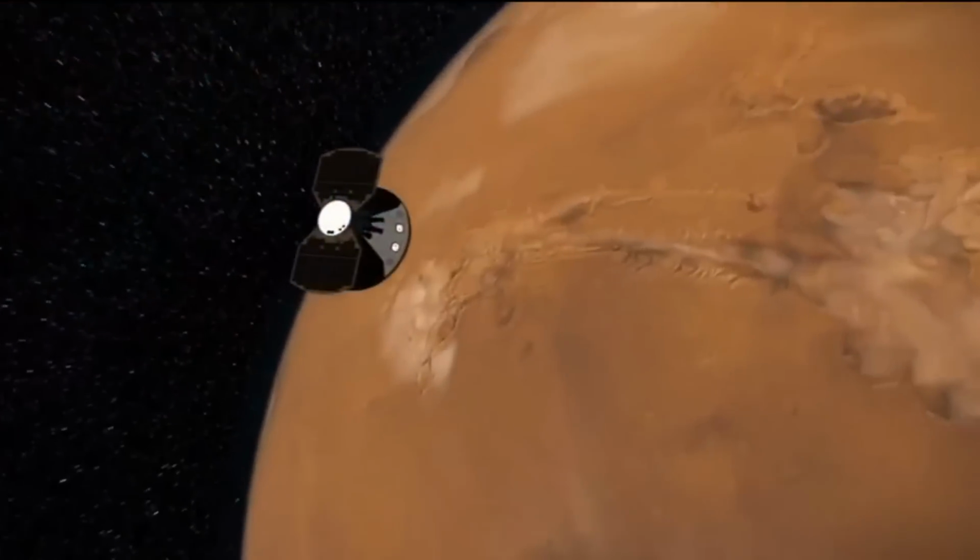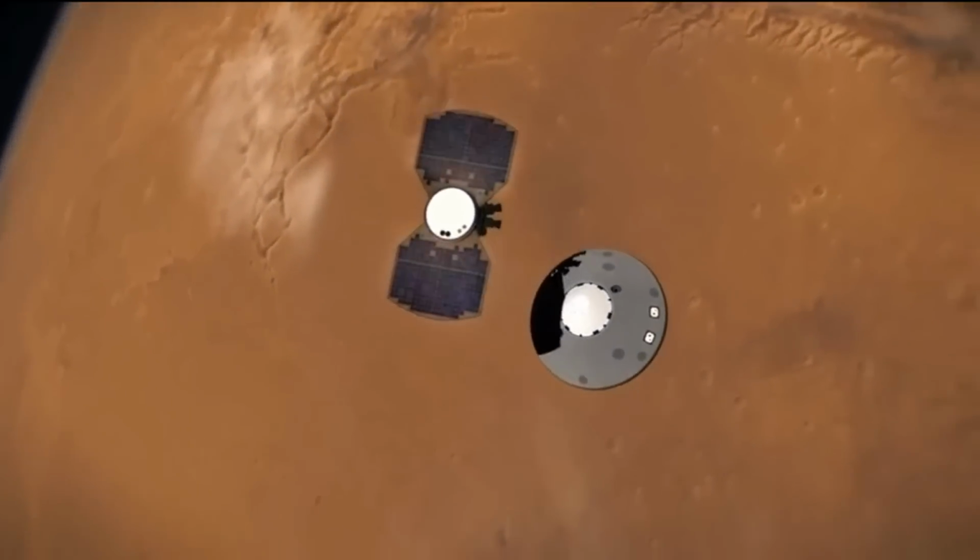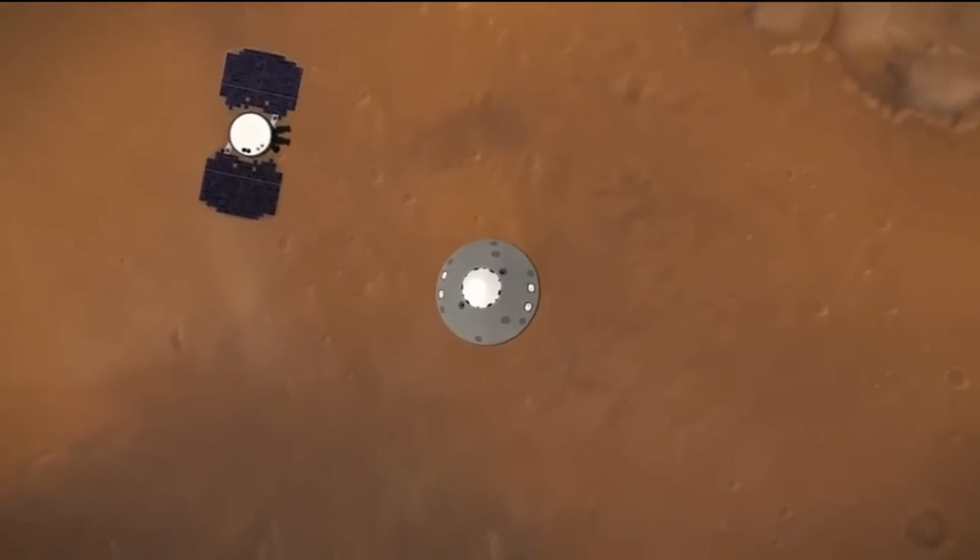So just to run it through once again, what's going to happen with EDL? We have the video of the show. How exactly is this all going to play out in 6.5 minutes? And we can roll the video. Okay. Yeah, so you can see here we're attached to the cruise stage. We drop that off, say thank you for the ride to Mars.